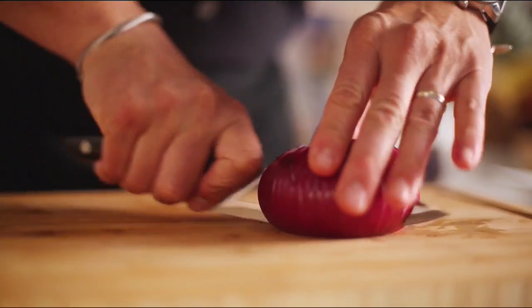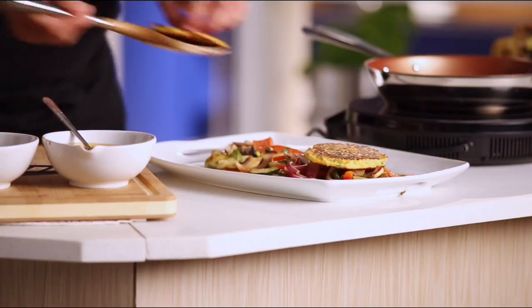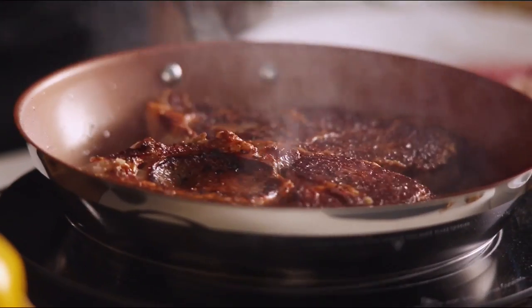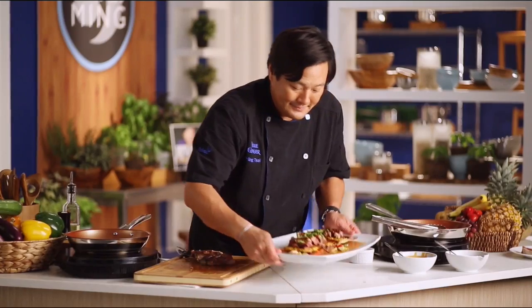The true goal of the Simply Ming collection is bringing all my experience of cooking for the last 30 years to you at home to make you realize that anyone can do this. And it should not be a task or a job. There's pleasure involved in making food. You'll be amazed how easy it is to be a chef.